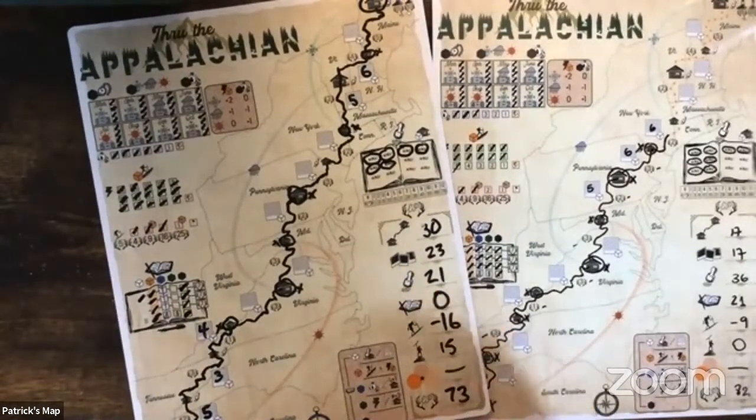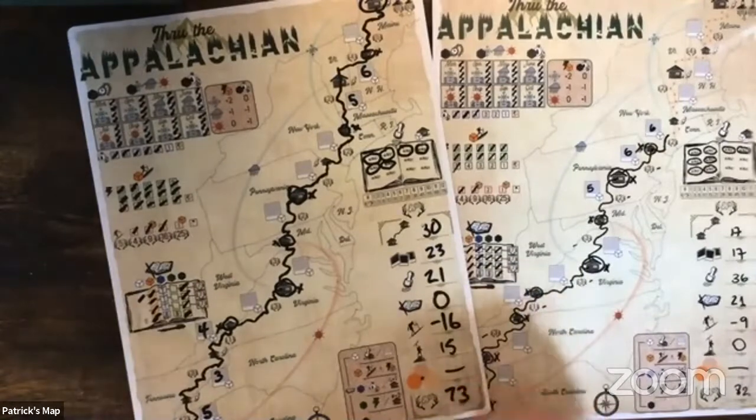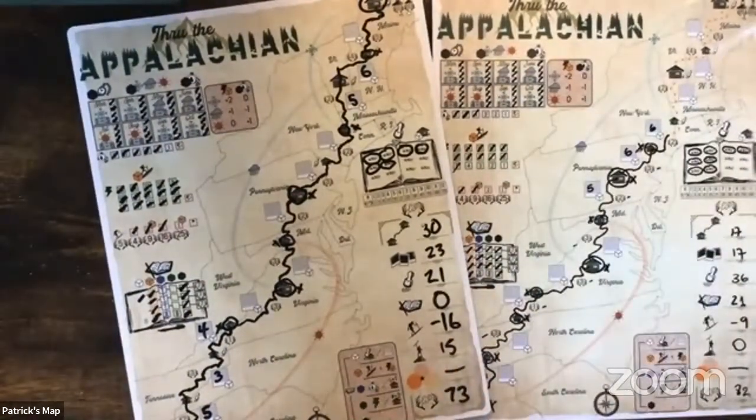I think this playthrough was much easier to get stamps than photographs because of the way the dice were. Yeah, that's true. The way Patrick was rolling. Sorry.